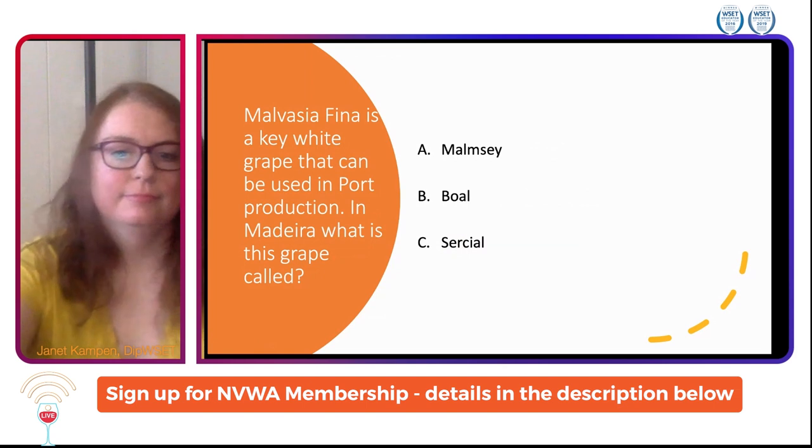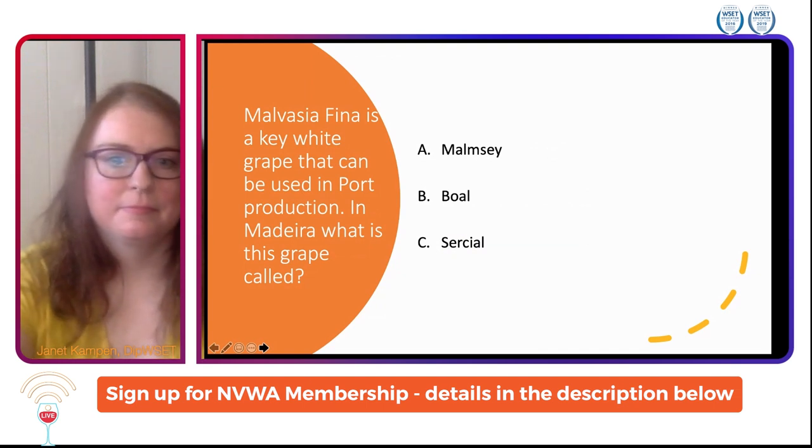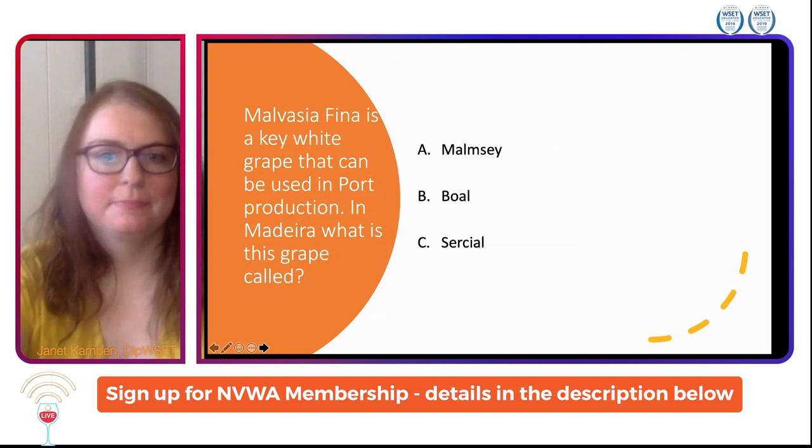Okay, here we have people voting for all three options, so no clear winner. Actually, clear winner with a nod towards A, Malmsey. Okay, it is actually B, Bole.